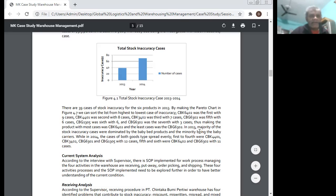In 2013, the majority of the stock inaccuracy cases were dominated by the baby bed products, with the minority being the baby carriers. While in 2014, the cases of both goods types spread evenly from first to fourth, where CBK 4401, CBK 3402, CBG 6001 and CBG 1005 had 12 cases. Fifth and sixth were CBK 6402 and CBG 6002 with 11 cases.